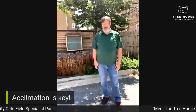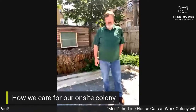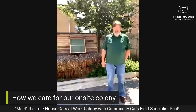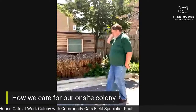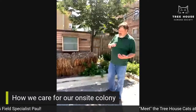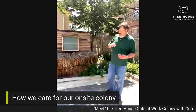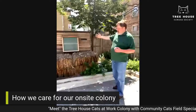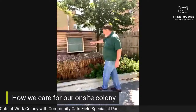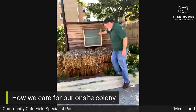So in terms of our own colony, what was our acclimation process like here? So we acclimated them. We enclosed them, and it was February, so I wouldn't recommend enclosing them in a structure like this in the middle of summer. It would be too hot for them. But this is a screen material, so it gives air circulation.